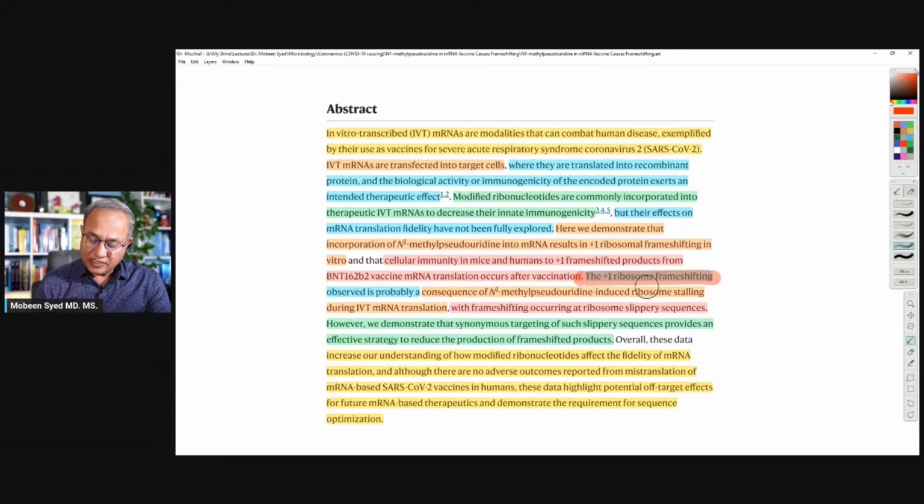So the +1 ribosome frame shifting observed is probably a consequence of N-methyluridine-induced ribosome stalling during IVT mRNA translation, with frame shifting occurring at ribosome slippery sequences. However, we demonstrate that synonymous targeting of such slippery sequences provides an effective strategy to reduce the production of frame shift products. So they're saying that we actually have found a solution as well.